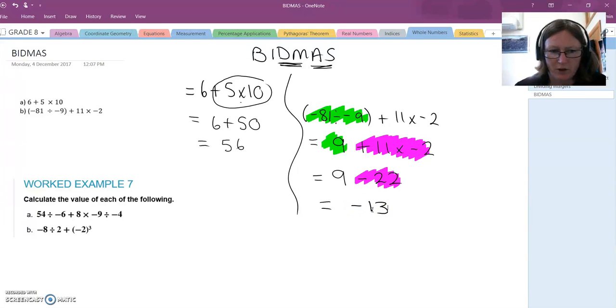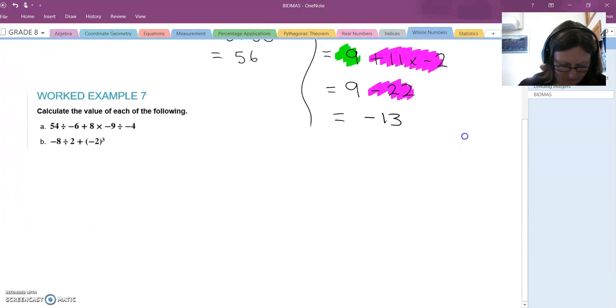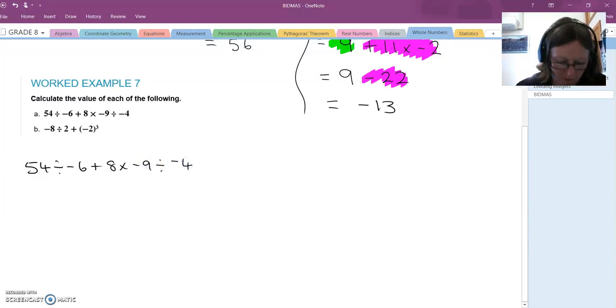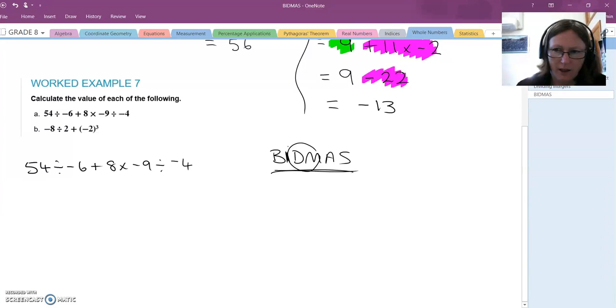So it's really important that I do things in the correct order. A couple more examples. I'll write this next example out. Okay. So what do I do first? Well, I'll write down my BIDMAS again. There's no brackets, there's no indices. There's division and multiplication. And there's addition. So what do I do first? Well, I mentioned earlier division and multiplication are the same. And which one do you do first? You work from left to right.